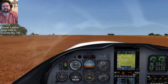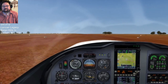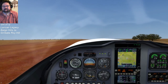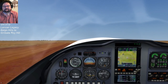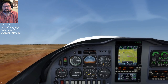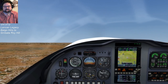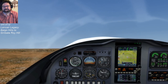Bouncy runway here. Get off the ground as fast as we can and into the ground effect. Stay in the ground effect for a little while. Jump. And gear up. Gear is up. Flaps stage one. Trimming it up. Flap stage two. And flaps up.